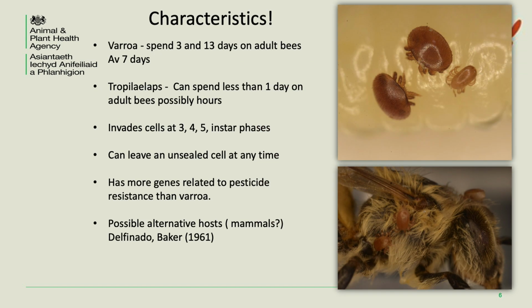So Varroa spends 3 to 13 days, with an average of 7 days on adult bees, at its phoretic stage. And Tropilaelaps can spend 1 day, even less than 1 day, maybe hours. It invades the cells at the 3rd, 4th and 5th instar phases. Can leave the cell at any time. Again, that's obviously unsealed cells. So there's more genes related to pesticide resistance than Varroa, and possible alternative hosts.